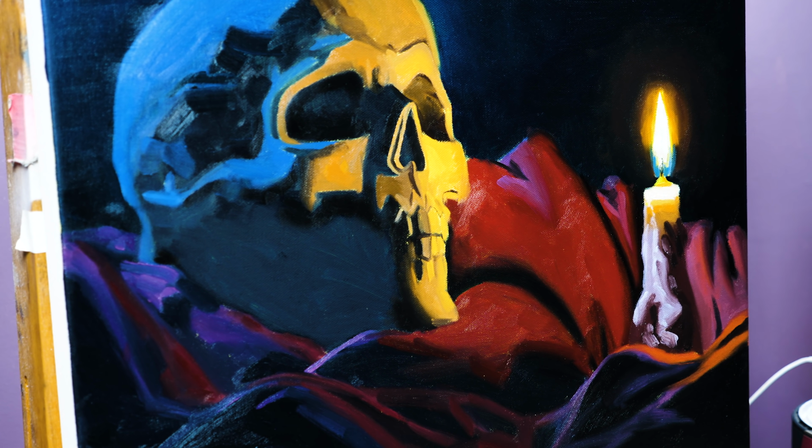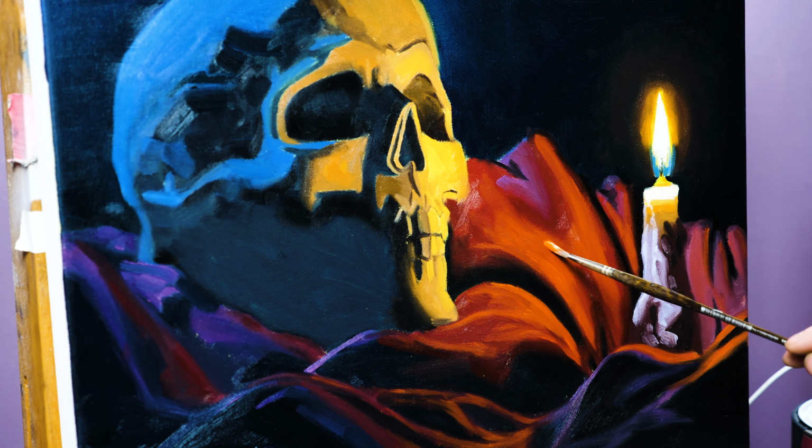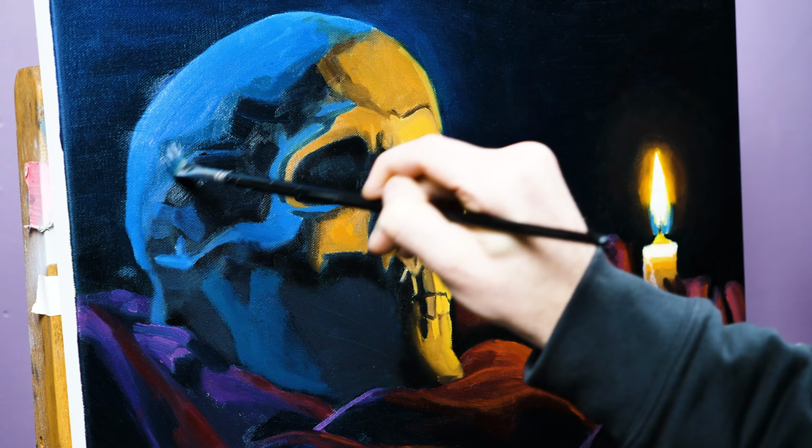I think it's fine, and in the actual fire of the candle is the only time I use straight white, because that's by far the highest value, the most exposed part. But look at this orange just in that candlelight. Oh, I loved it. That was my favorite part. This was just a very fun painting, and I'm really glad I did it.